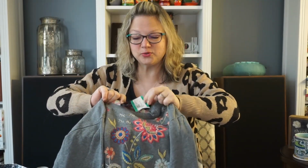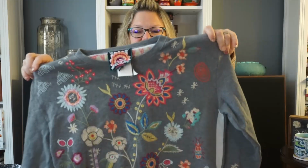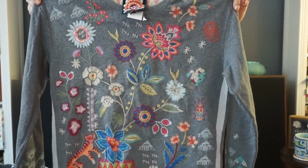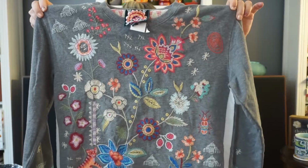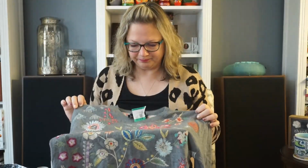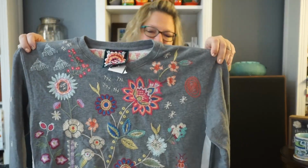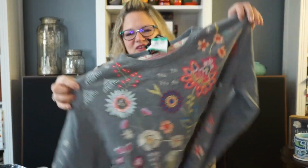And it was priced at $12.29, about $6 for it. Johnny Was beautifully embroidered sweatshirt, so gorgeous, size extra small. Who even knows? I'm gonna guess maybe $50 for it, but I didn't comp it, because if you comp Johnny Was when you see it on the rack, I don't know. It just seems like a waste of time to me, because I'm gonna get it. I'm just gonna get it.